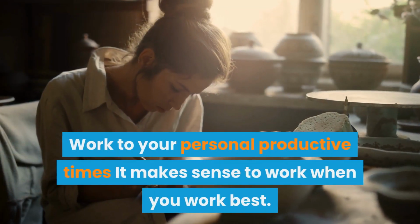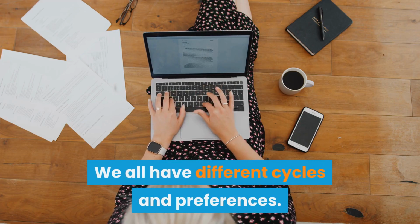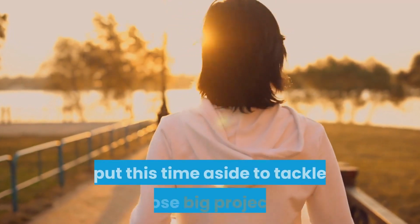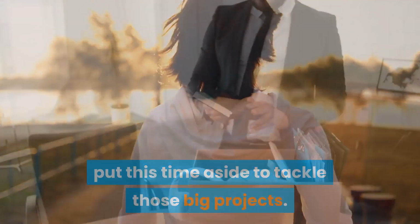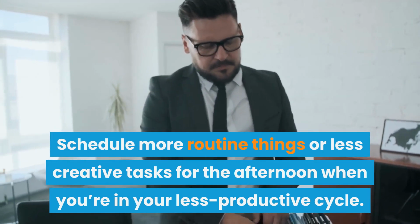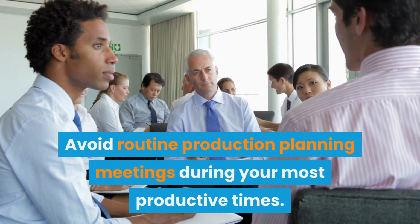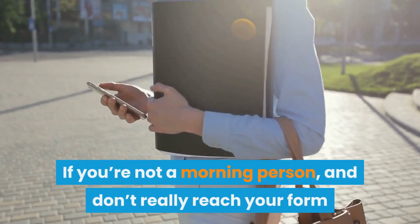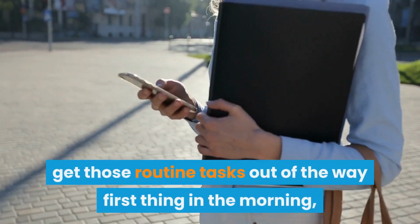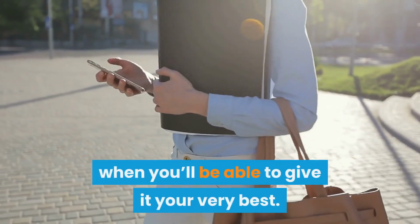Work to your personal productive times. It makes sense to work when you work best. We all have different cycles and preferences. If you're a morning person and full of oomph and drive at the crack of dawn, put this time aside to tackle those big projects. Schedule more routine things or less creative tasks for the afternoon when you're in your less productive cycle. Avoid routine production planning meetings during your most productive times. If you're not a morning person, and don't really reach your form until after your second cup of coffee, get those routine tasks out of the way first thing in the morning, and then tackle the big projects, or schedule important meetings for when you'll be able to give it your very best.